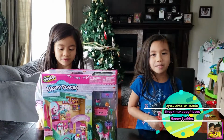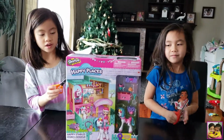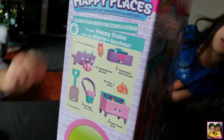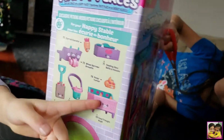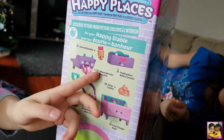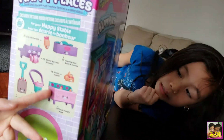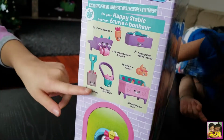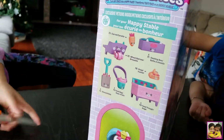Today we're going to open the Shopkins happy place. I don't know what it's called. No! It includes a carrot. Yes. And a poo. A pink. Yes. And a feeding box. And a horse. A wheelbarrow. Feed and a feed bag. A food trough. A shovel.